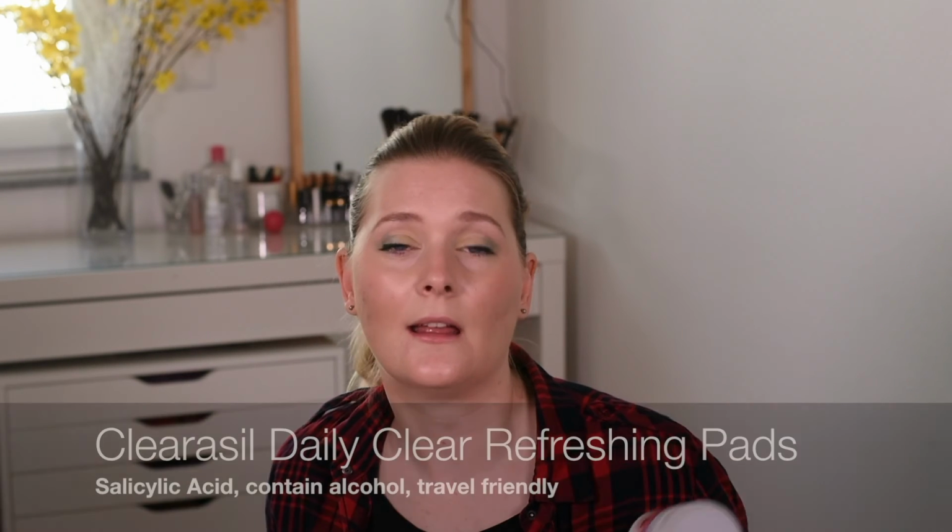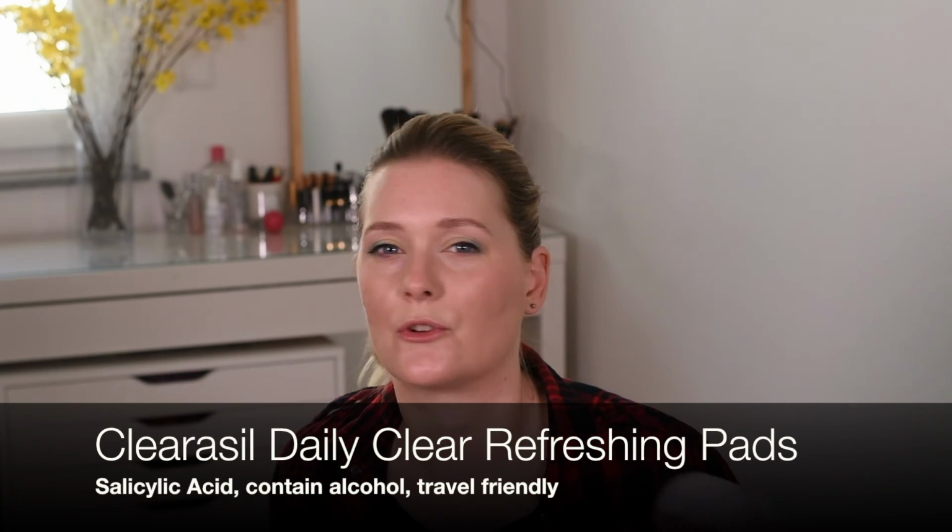One very affordable drugstore option I swear by is the Clearasil Daily Clear Refreshing Pads. They are soaked in salicylic acid, and I use them whenever I have some spots, just like right now here in my cheek area. This product contains alcohol. Many of the acid products contain alcohol, so keep that in mind if you try to stay clear of alcohol. Pixi Glow Tonic doesn't.